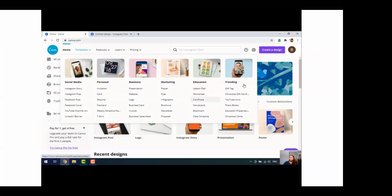Features, so these are where you can access the photo banks that are available and the media banks, all of that.